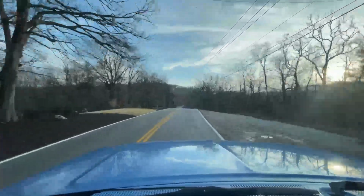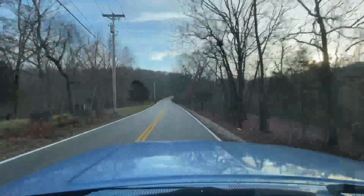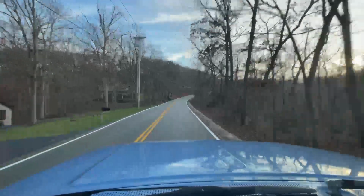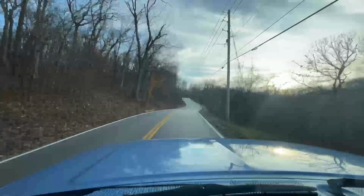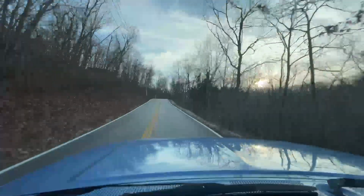Of course, if you're familiar with the 7.3 Powerstroke, you know it's a platform that is just known to last forever. 7.3s were known for longevity, reliability, as well as fuel mileage. For one that only has 125,000 miles on it like this, it's safe to say this truck has a lifetime left ahead of it yet.